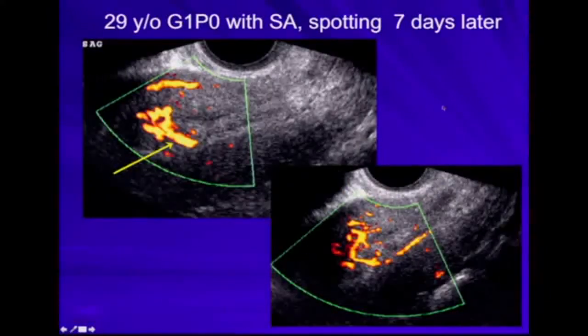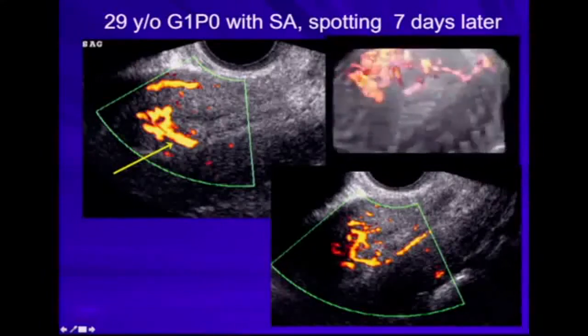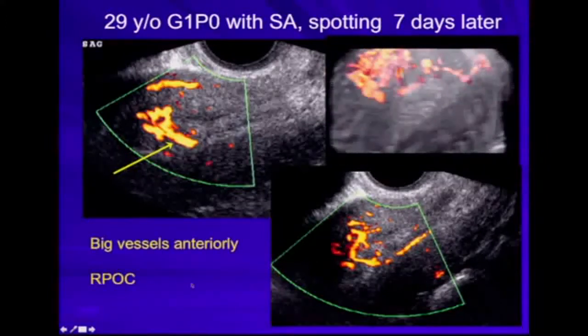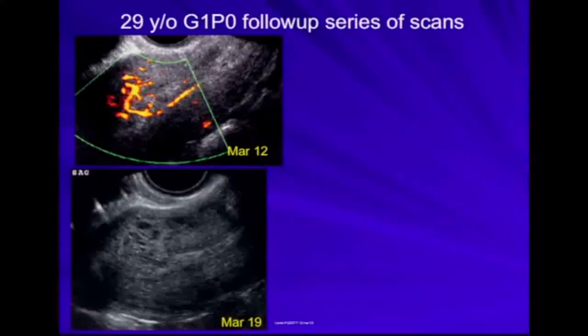We keep following her now a week later, and she has a prominent vessel extending right into the myometrium, and you can see it on 3D. Prominent vascularity in the anterior myometrium. So what is this? Is this retained products? And she has, again, high velocity flow. And is there anything we need to do about it? Well, if you look again at the 2D, you can see this heterogeneous trophoblast extending into the myometrium.